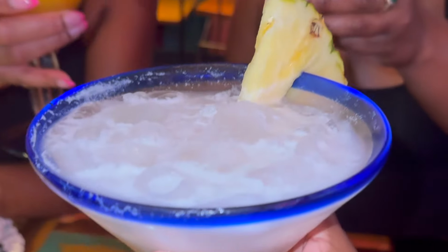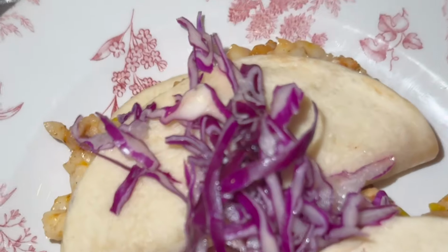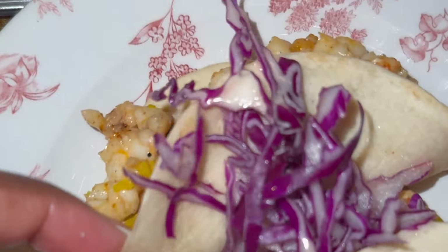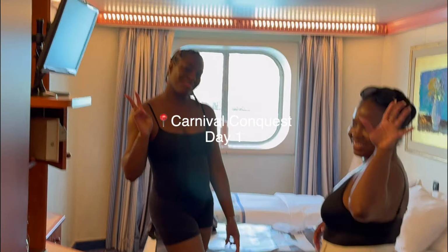We got these giant margaritas for like $17. And then I got lobster tacos and fish tacos. They were small, but I will say it was very good. And then the very next day we left to go to the cruise ship. Girls trip!